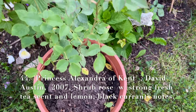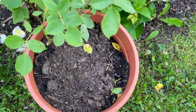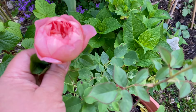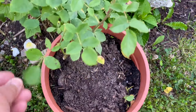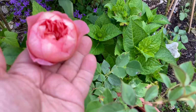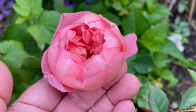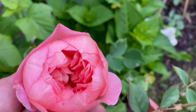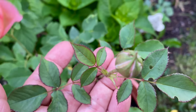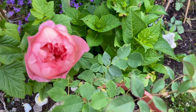And I dug her last week and really put a nice earth and compost, and gave her a nice fertilizer. And now she is having one flower there. Look at this, very pretty. Princess Alexandra of Kent. I've got 2 at least. And this is just very young. This was just last year.